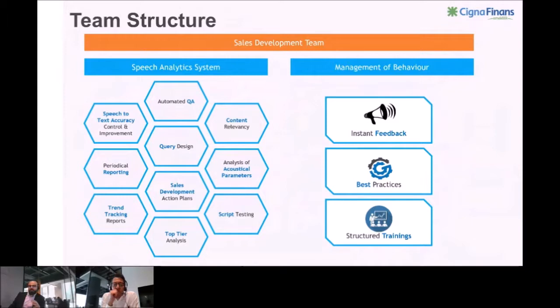This team brain functions as two lobes. One lobe executes the speech analytics system, and the other manages change of behavior of agents, TMRs. TMRs mean agents. So checking the systematic findings, giving instant feedbacks, expanding best practices, and building up structured trainings.